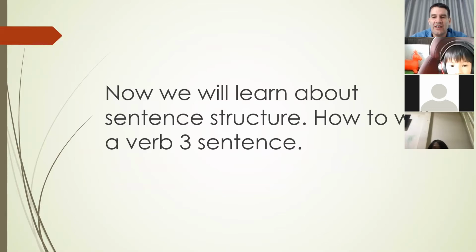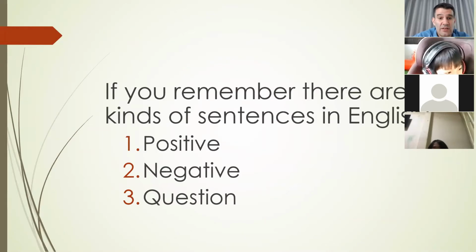So I'll show you now a sentence structure, how to write in verb 3. Once you learn how to write it in verb 3, we can talk about when to use it more. First, you have to learn how to write a sentence in verb 3. So that's what I'll talk about now. And if you can remember before, we did sentence structure. And there are 3 types of sentences in English. There's positive, negative, and a question. So now I will go through each one of these, how to write a sentence.